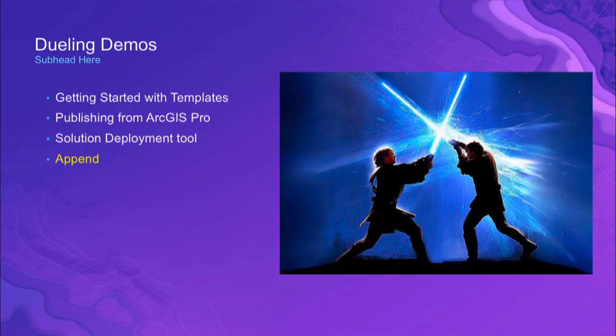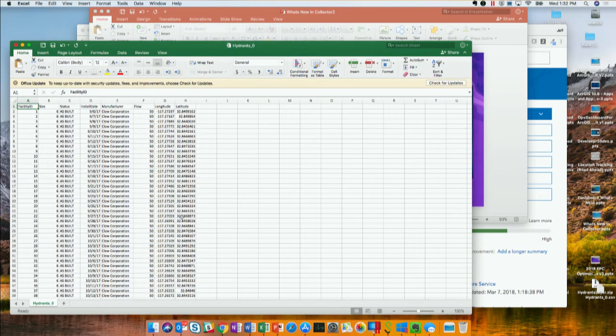Next thing I wanted to show you back in online is the append capability that was added in one of the more recent releases of ArcGIS Online. So I created this empty schema of hydrants, right? But what if I had a CSV file that included all the hydrants? Could I just load them into that layer? Well, there's a new append capability in ArcGIS Online that lets me do just that. So here I have a spreadsheet with a number of hydrants in it. We've got a lat long field inside of the hydrants CSV file as well.